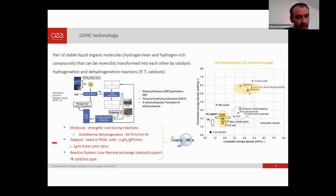Today, most of the molecules need a lot of energy during dehydrogenation, between 60 to 70 kilojoules per mole of hydrogen, which is about 20 to 25% of the heat capacity of hydrogen. It means that if you have 4 or 5 molecules generated during dehydrogenation, you have to take one, to combine it with oxygen to burn, and to use the heat to realize the reaction. So you decrease the yield by 20 to 25%. So it's a first drawback.